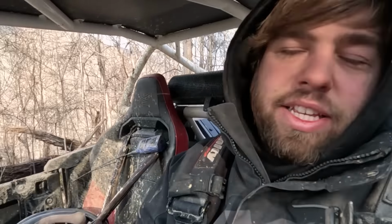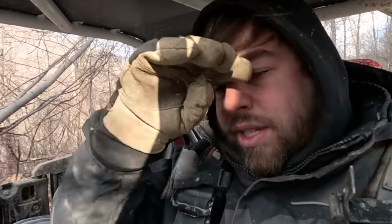Day we had as far as rain went, start, not too bad of a day. Everything's pretty, it's not super soupy and sloppy just yet, at least where we are right now. I'm sure the sunny side of the mountain is pretty soft and sloppy, but yeah, having fun. It's a pretty cool area we're in over here by the 90s. If you're looking for some mediocre trails to kind of crawl around on with good scenery, I'd recommend it.